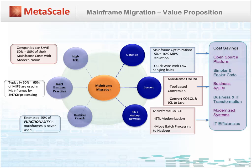What is our value proposition from a MetaScale standpoint? We look at batch processing or online transactions within mainframes, but specifically, we know that around 60% of the MIPS that are consumed by mainframes, for instance, is because of batch processing. The data is growing at a strong pace, and companies can easily save 60 to 80% of their costs with modernization. That's a lot of money when you look into those things.